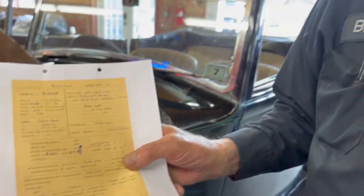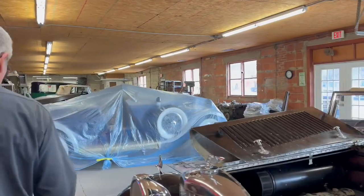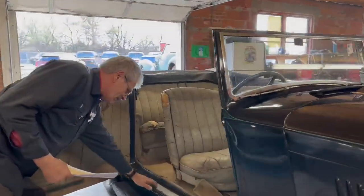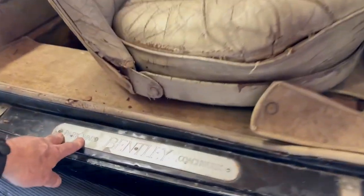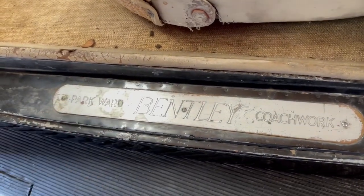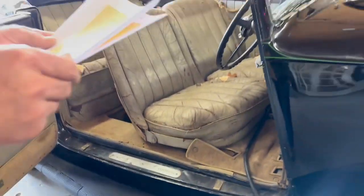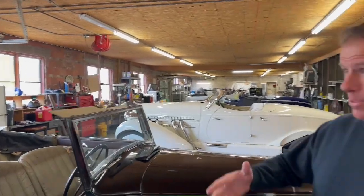On the other side of the car, it has their data plate. And this is the Park Ward Bentley Coachworks. So that is their plate, which all matches from when the Bentley factory sent this to the coach builder, all documented down to the dates. Exactly. And it still has the original coach builder tag on the car. That's pretty significant history. Indeed. For a car from 1936.